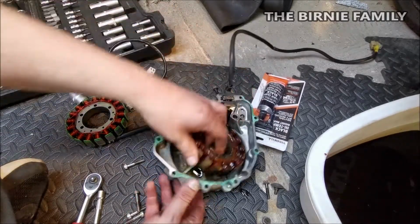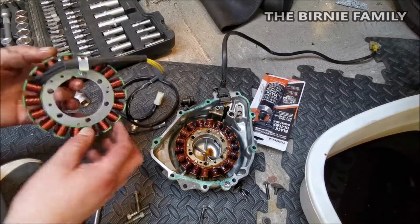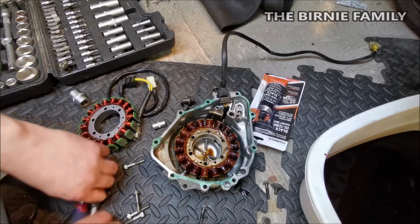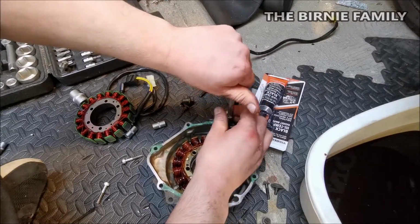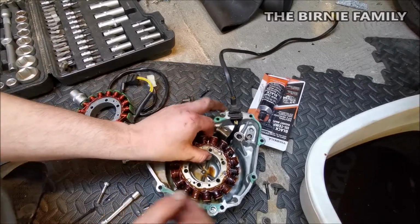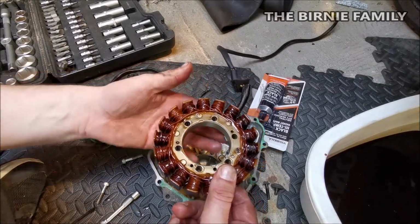So a quick look. Yeah, I think I can kind of see how all this goes. It goes right there, guys. I think. We'll soon find out. Right, so let's just remember where everything is. We'll lift that out like that. Obviously for the wiring.